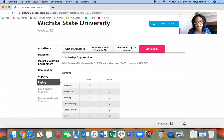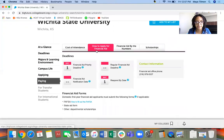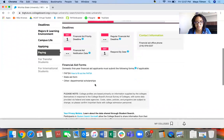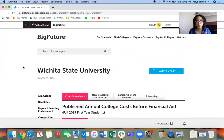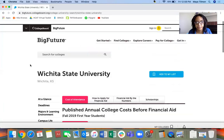So I would say probably just going to their website would be the best way to find different scholarships for them. Applying for financial aid, so this would be their FAFSA deadline. So December 1st was their FAFSA deadline, and then here's the phone number you can call if you have questions about that. So I would highly recommend using BigFuture to look up things.